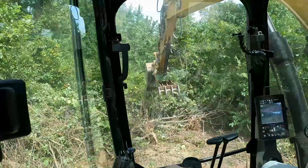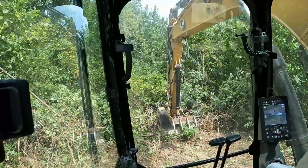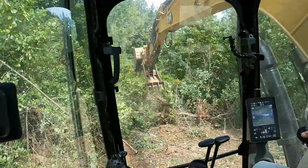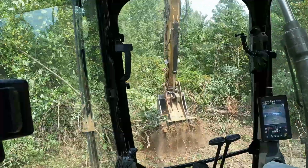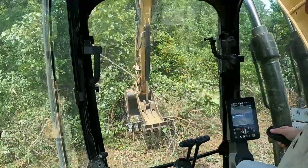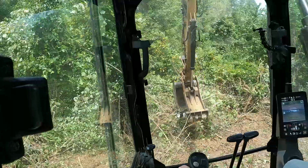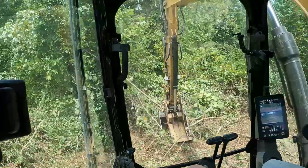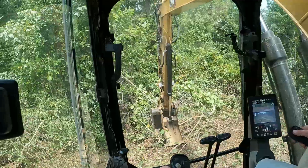Trying to be easy on the machine and not swing too far to each side, because that is hard on the swing motor and the brake. Especially trying to slow itself down when I'm coming back to the center. So I'm just trying to take it a little bit easier on the machine.